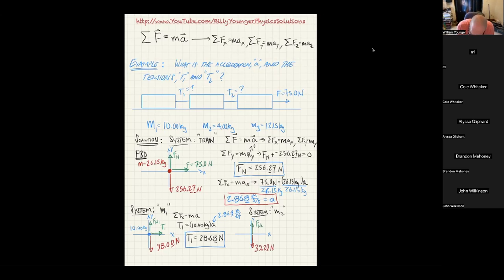Now, here's the neat part. I have a tension to the right that is T2. And then I have a tension to the left that is T1. And we know what that is. In fact, that is 28.68 newtons. Okay. This time I went ahead and carried the extra sig fig on it.